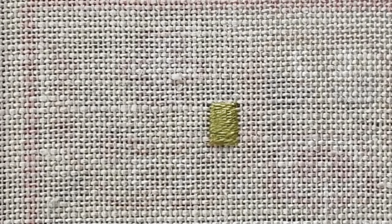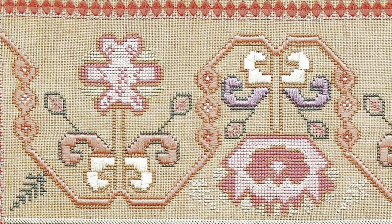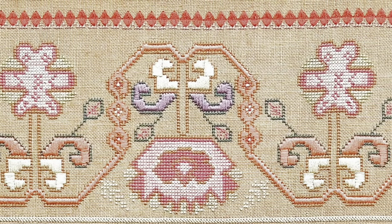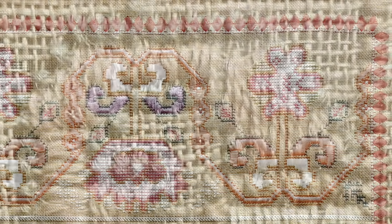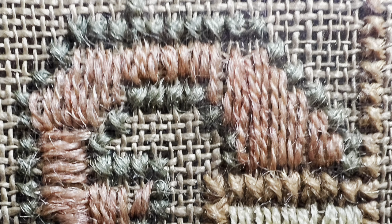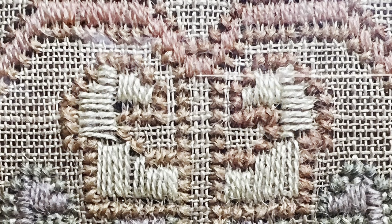When working the arcadic band, I would recommend that you stitch the cross stitch outline first, then lay your satin stitches. The way that Margaret lays her satin stitches in this band indicates to me that she was learning how to work this stitch. Note that she has not learnt how to turn corners.